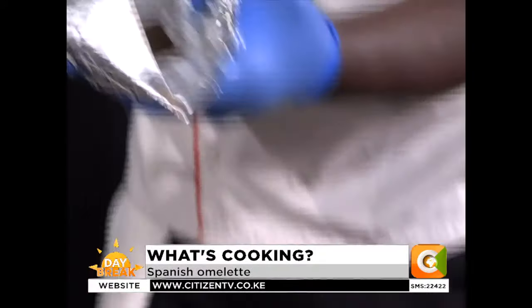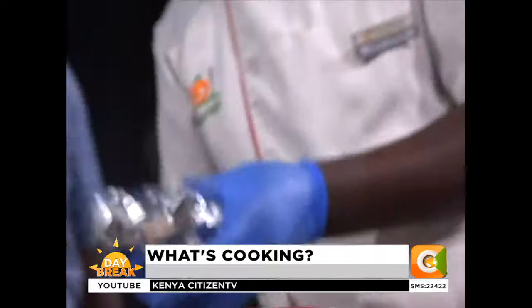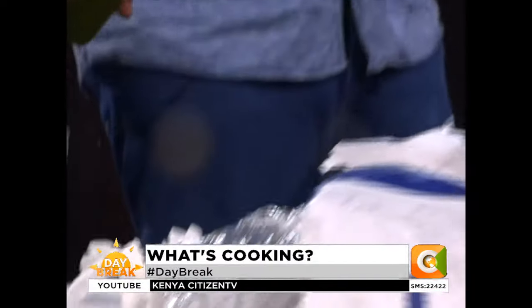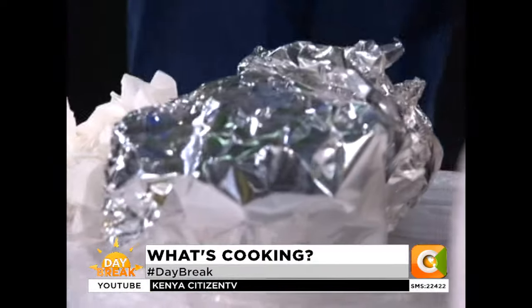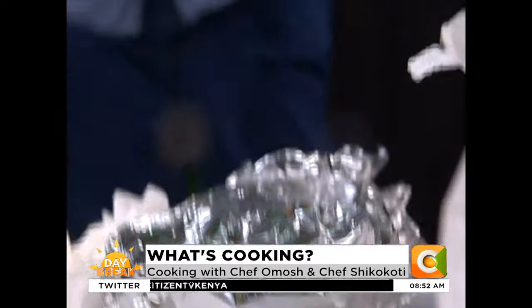I'm doing this so that it doesn't get cold quickly, but it continues cooking as you wait for the potatoes and the vegetables. It's ready for service. All right, we're almost there. Almost coming towards the close, but the food is also pretty much done.